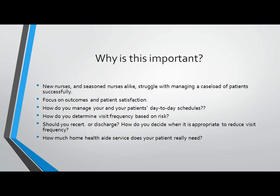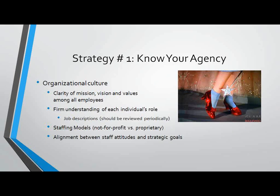So the next slide basically introduces you to what I call strategy number 1. Know your agency. I like to have the picture of Dorothy's ruby red slippers because my motto has always been, there is no place like home care. So the first strategy is to be aware of your organizational culture. What is the mission of the agency? What is the vision? What are the values? And are these known amongst all clinical staff?